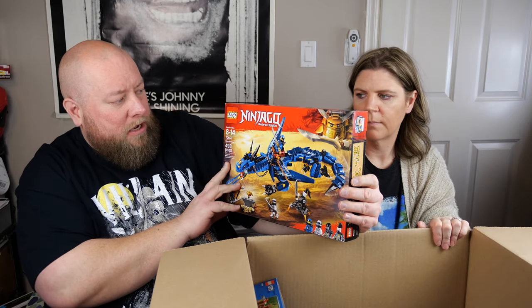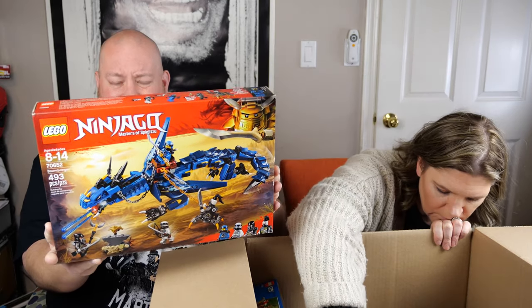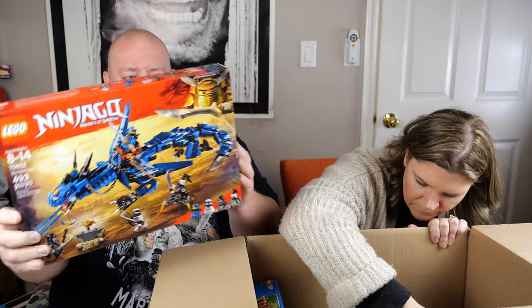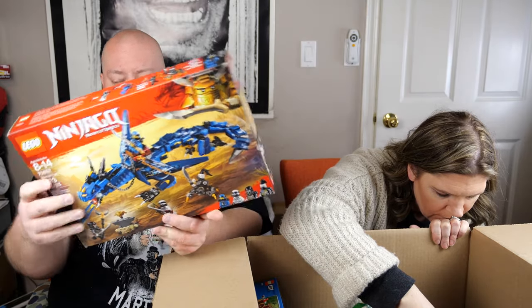Ninjago Masters of Spinjitzu set. I'm not sure if this is expensive or not, but it's probably at least 50, 60 bucks. I'll update below how much this thing sells for. But I mean, it's brand new, 100% factory sealed. Another Lego set. Can't beat that.